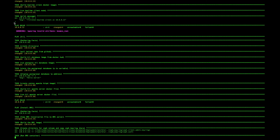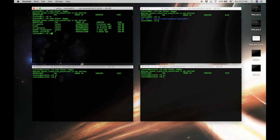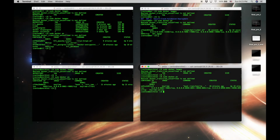Okay, now all the installation has finished. Let's show you the result. What we are going to show you is that all the images have been built and the containers are running on each VM, and each VM is running only one component. Here's the Keylime server and Keylime client. Once we have that, we're going to get into the Hill container to show you Hill running properly by running the Hill command. Boom. Okay, here's our demo.